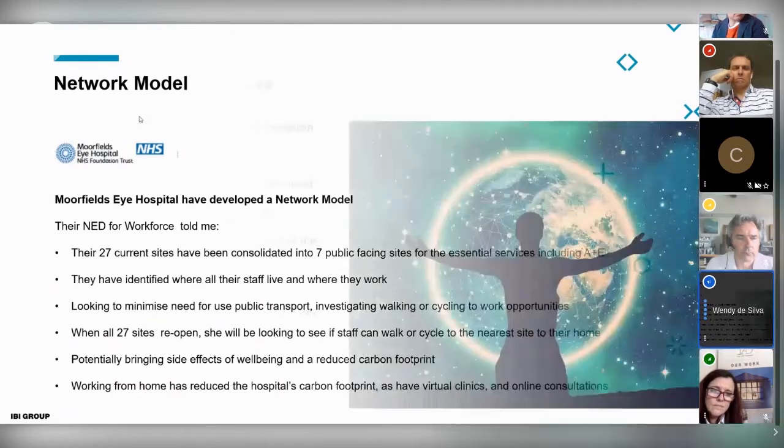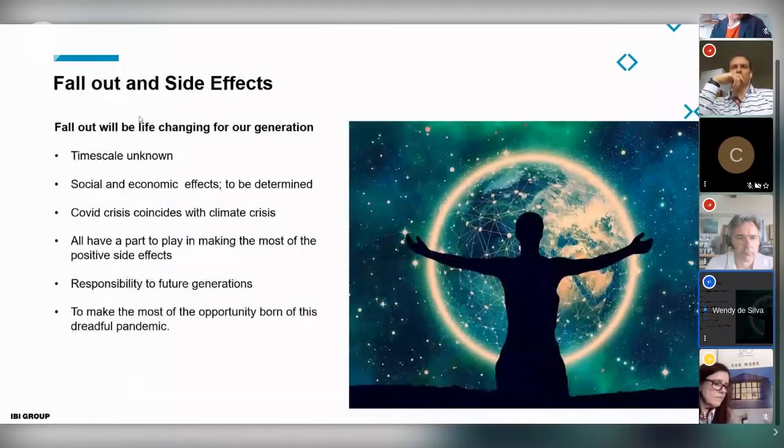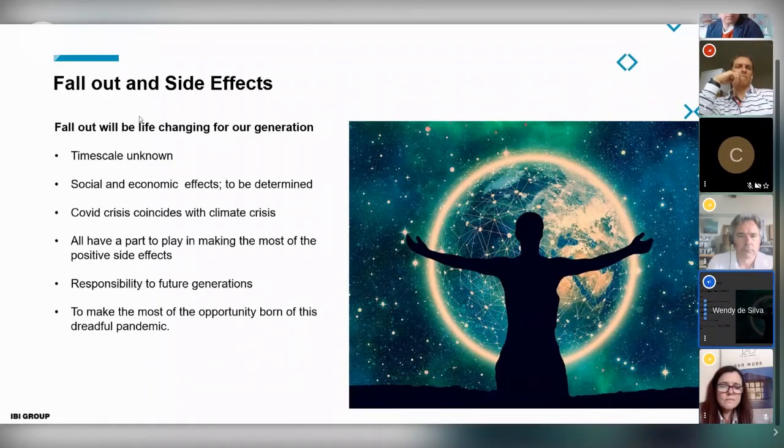So lastly, the fallout and side effects. Well, I think the fallout will be life-changing for our generation. We've no idea what the timescale is. We've no idea what the social and economic effects will be. We know the COVID crisis coincides with the climate crisis. And I think we've got a part to play in making the most of the positive side effects of this dreadful pandemic. I think it's our responsibility to future generations to think hard about what we do and how we do it. So that's my bit. Thank you very much.